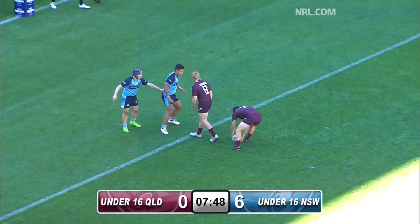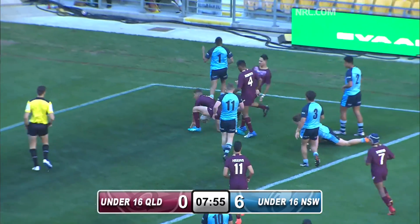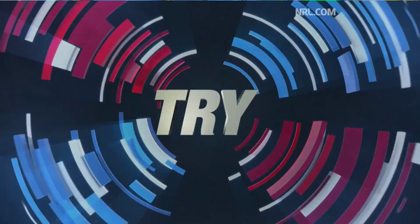Joubert, he's brought down. Ambroisiev. Here they go, Queensland. They've got the numbers. They won't need the numbers. Reece Walsh had them backing away, and he scores the opening try of the afternoon for Queensland.